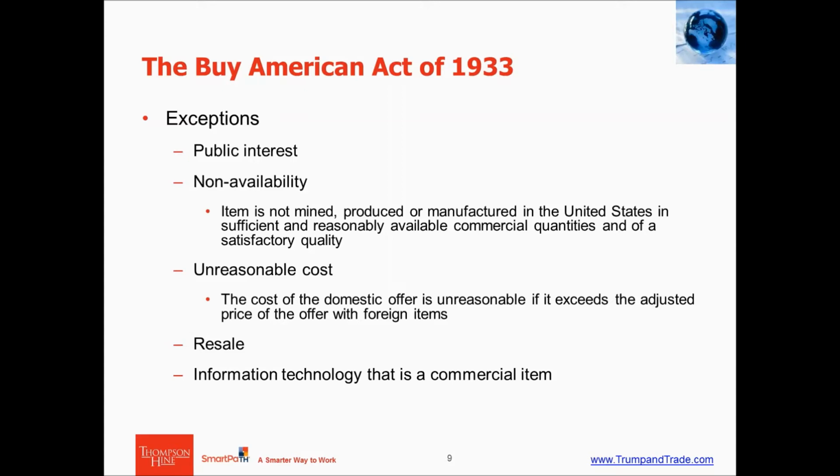For small businesses, if that's the lowest domestic offer, then it's a different factor. It's going to be a factor of 12%. If items are being resold in the commissary, you don't have to contend with the Buy American Act, and also if the acquisition is for IT that's commercially available, you don't have to deal with the Buy American Act either.